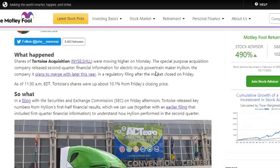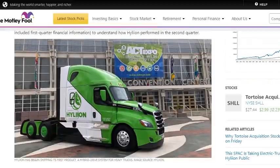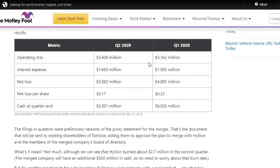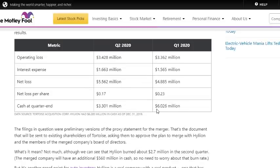Basically, Tortoise Acquisitions filed SEC filings that described exactly their earnings for HYLIION stock. As you can see over here, we're going to compare the Q1 and the Q2 reports. In Q2, the operating loss was 3.42 million, interest expense 1.6, net loss 5.5, and net loss per share is 0.17, which is better than 0.23. The cash at quarter end for Q2 is 3.3, whereas in Q1 it's 6.02.